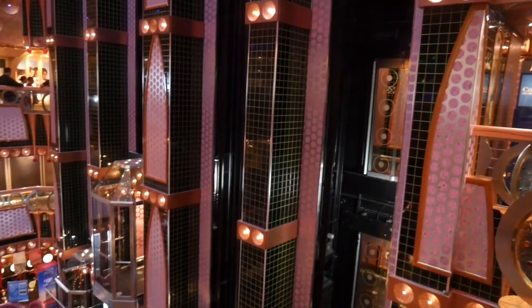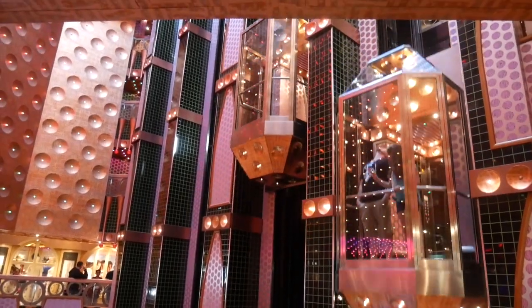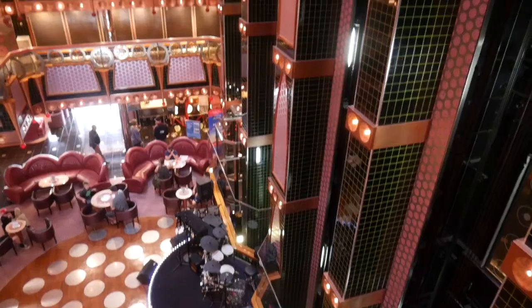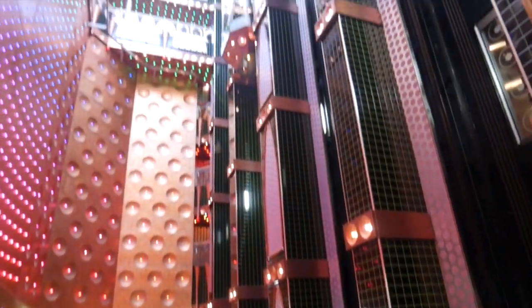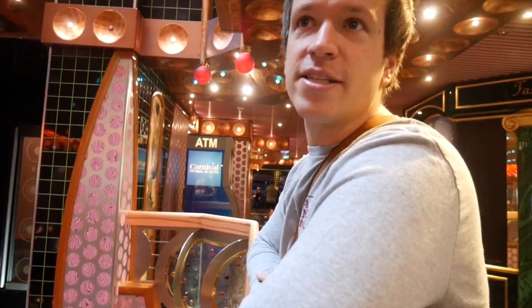Look at these glass elevators. That's pretty cool. This whole little open space goes all the way up to the top of the ship. That's level 3 down there, and up there is level 11. 8 floors. Our stateroom is on level 2, so we're really deep. It is quiet. Yeah, it's nice. And you don't get as seasick if you're on a low deck and in the middle of the ship. It doesn't move as much. Yeah, we've been feeling fine.